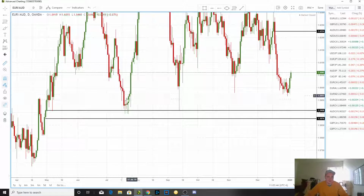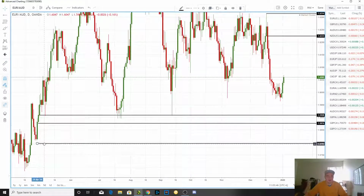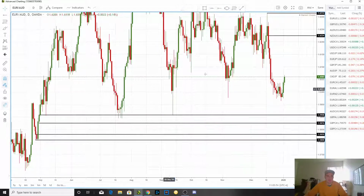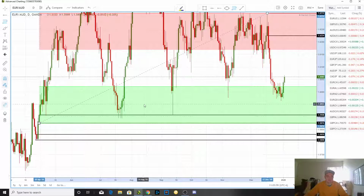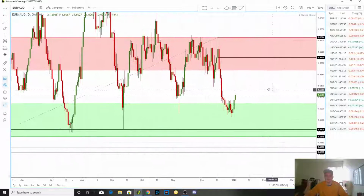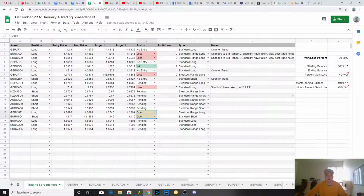30, 12. So yeah, we're going to use this zone down here. The next one will be this area too. Here we go. Because I want to do a good job doing these videos. So these definitely help me stay accountable. That's why I can go back and say, yeah, I shouldn't have taken these ones because it was against the rules. And you can clearly see that it came into the higher time frame supply.